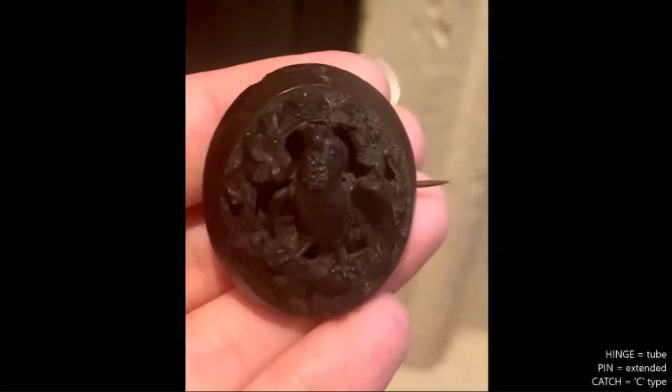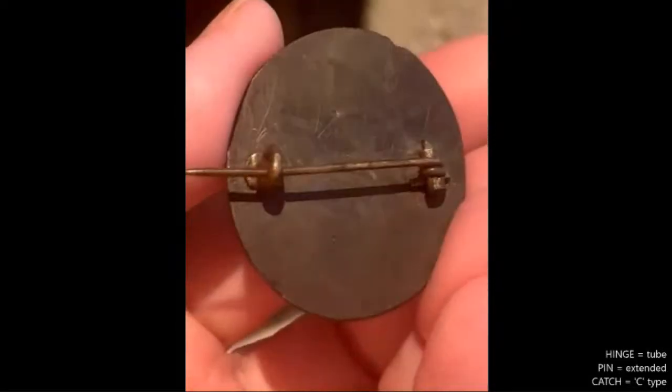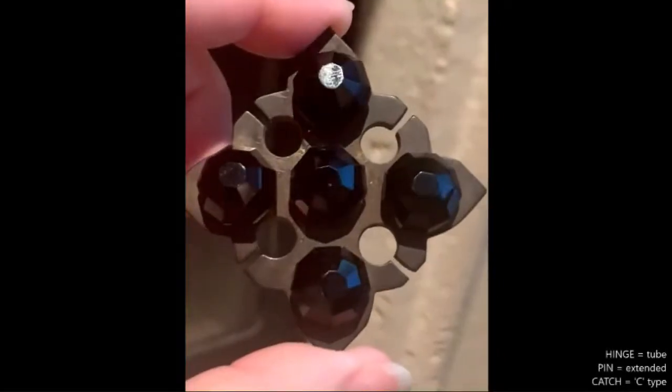Okay, so this is that gutta percha bird. You can see the details a bit better. The long, long pin. You see the hinge is indeed a tube with wire wrapping, very primitive, and a C catch on there as well. Very crudely made, and this is as they commonly are created.